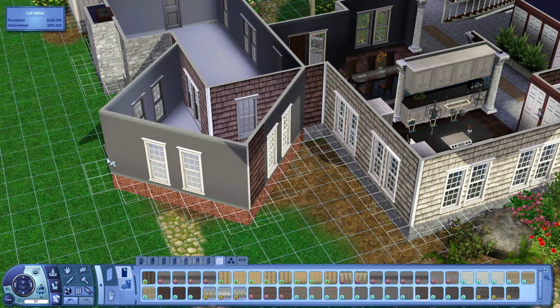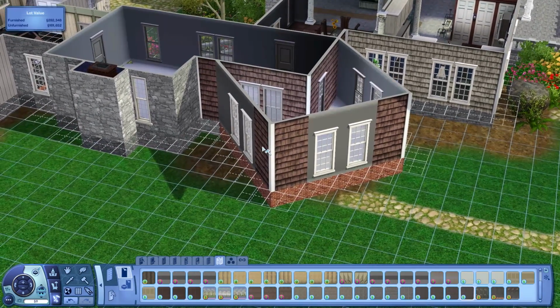So, you can also paint this up as well, just so it matches the rest of the house. But, yeah. We'll just get that on.